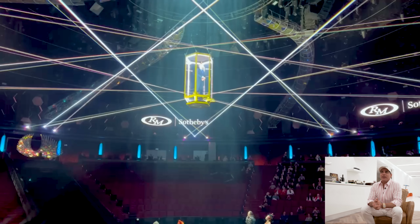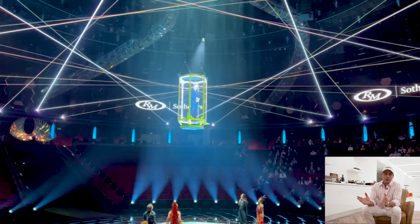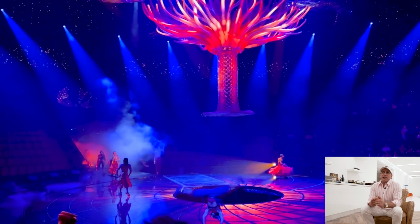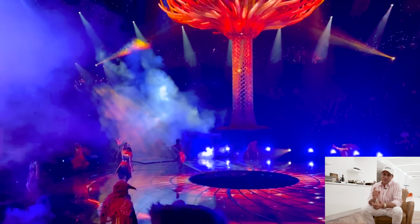Now, after being down to the vault, looking at all the cars, we go up to the auction area, and what an entrance the auctioneer made, coming down in a glass elevator. There was a little bit of a show, and then they got the show started. This was the absolute craziest auction I've ever seen. This was really a show to watch and spend money.